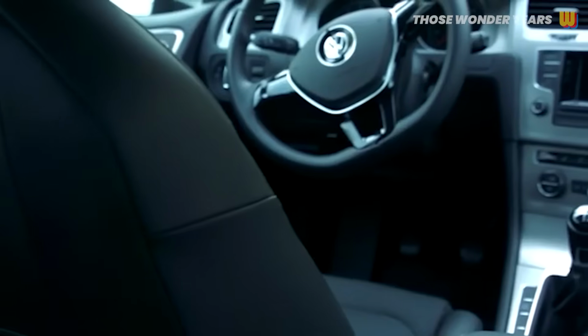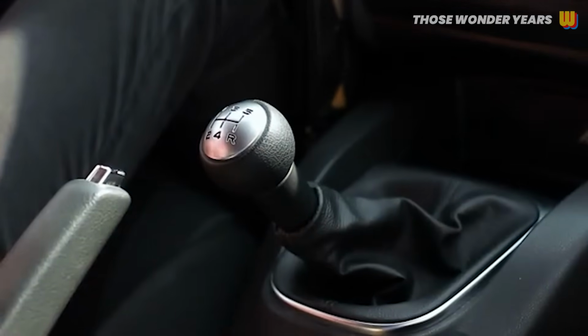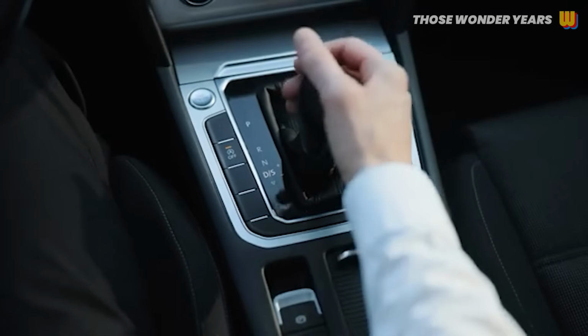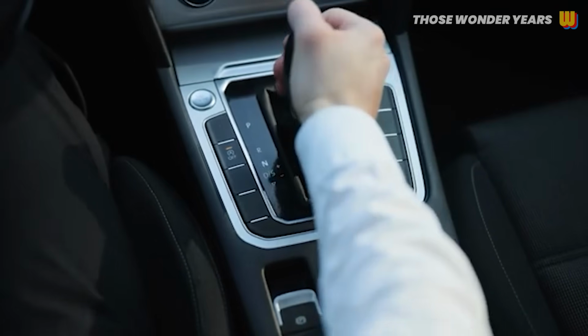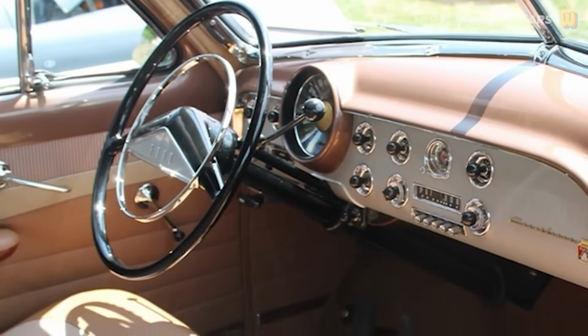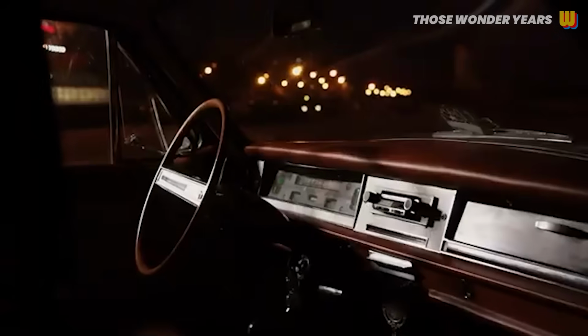As car designs evolved, so did preferences for more ergonomic and driver-focused interiors. Floor-mounted shifters became the norm, offering a more intuitive and sporty driving experience. Plus, advancements in automatic transmission technology made the need for a column shifter less relevant. But there's a certain nostalgia attached to the column shifter. It harkens back to a time when cars had a unique personality, each feature telling a story.